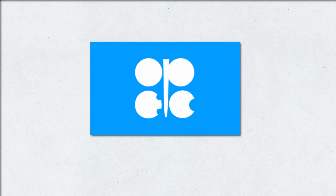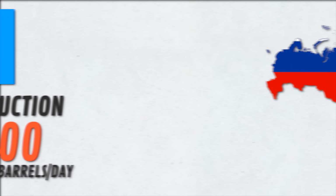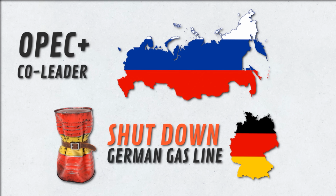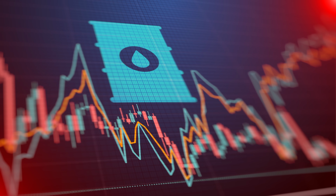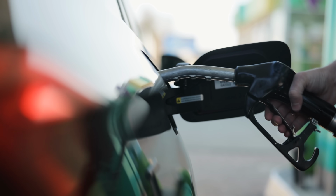Recently, OPEC and allies agreed to trim oil production down by 100,000 barrels a day. And that comes a few days after Russia, which is a co-leader of OPEC Plus, said it was shutting off a key natural gas pipeline to Germany indefinitely. So when you weigh all these factors together, you can see the fuel crisis isn't over. It's not unreasonable to anticipate that gas prices may go back up again this winter.